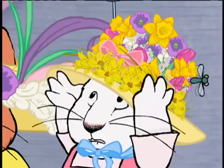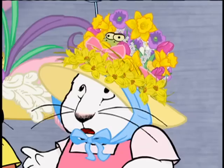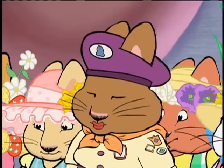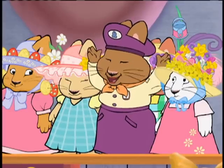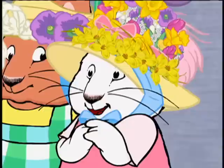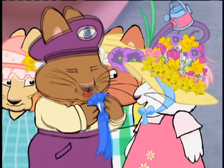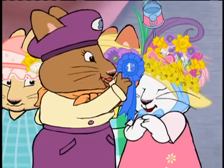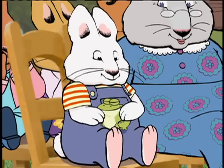Oh, a fly? Shoo! Oh. Now that's original! I award first prize in the Bunny Scout Easter Bonnet Competition to Ruby for her wonderfully springy nature bonnet.